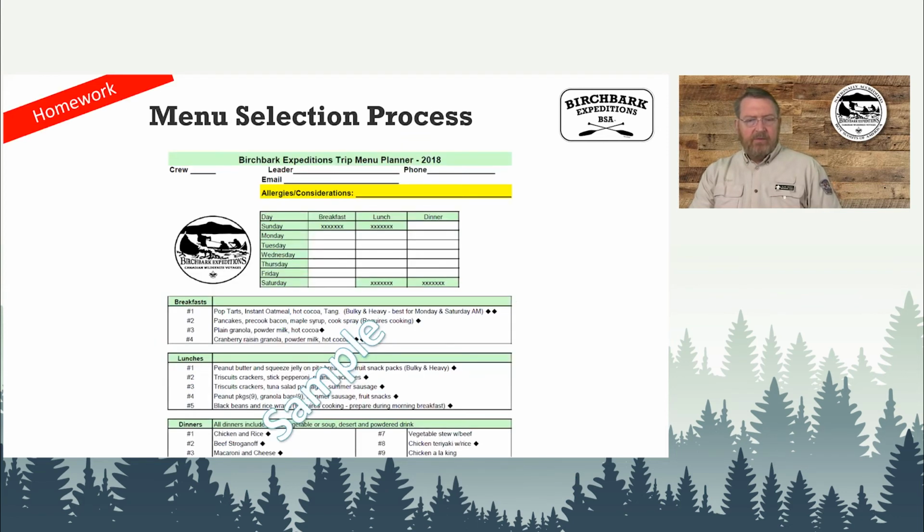All right, another piece of homework that we're going to send you right away is an updated menu selection process. There's a sample of that inside the handbook. Every year we have to deal with our vendors and the availability of certain meals. We'll update that form and send it to you in an email. As soon as you get it, if you would do us a favor and plan that as part of your next meeting with the crew, to go through the menu selection. There's quite a few choices for breakfast, lunches, and dinners. Based on that, return it as soon as possible. You can either just snap a picture of it with your phone and text it or email it back to us. That way we can get your food on order and make sure you get what you want.